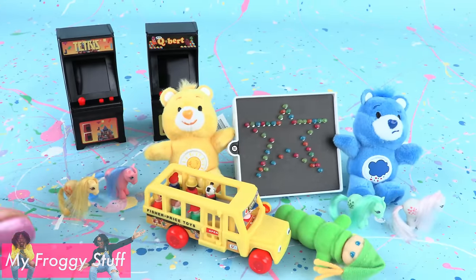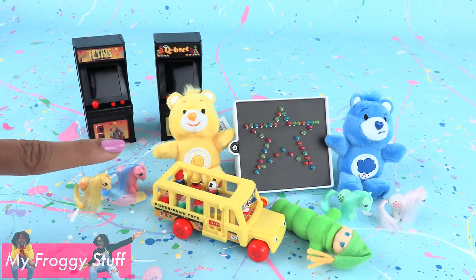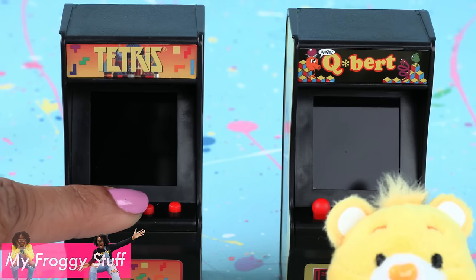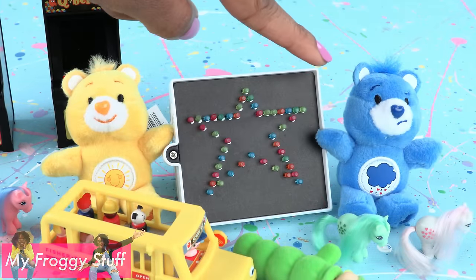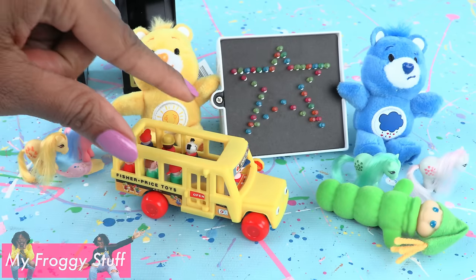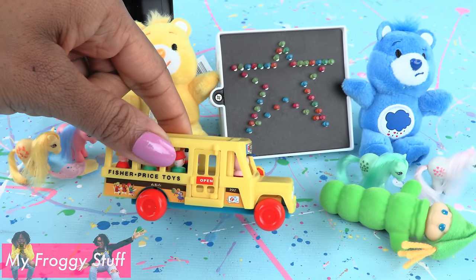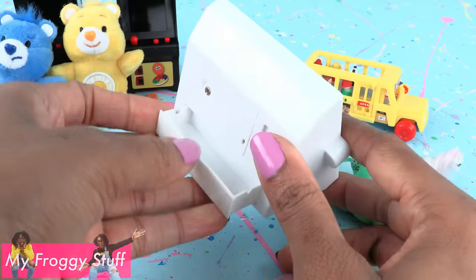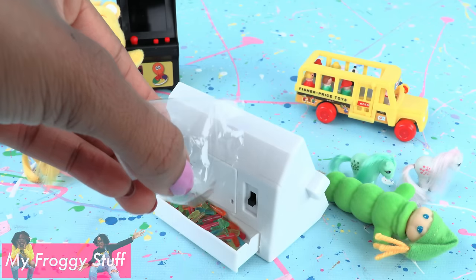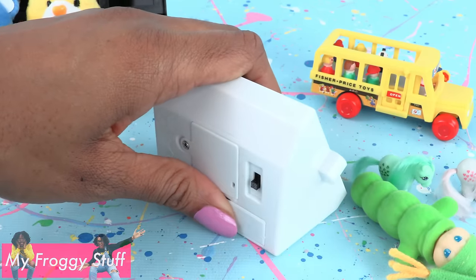Overall, I got a few toys that I am really excited about. My Little Pony, love them. Working arcade games, the Care Bears, my glowworm, and the Fisher-Price bus. This will look great in our doll nursery. On the back of the Light Bright, there's a little drawer for us to store the extra pegs and keep them safe until next time.